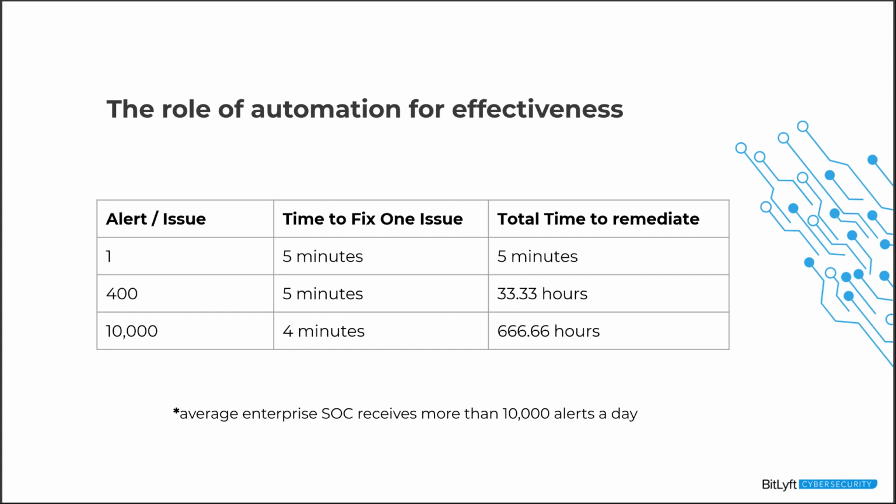And the same thing goes for 10,000. Let's say in the 10,000 bracket, your people inside of your SOC have increased efficiency some, but they're still manually doing a lot of things. It's about 4 minutes. And so that's 666 hours, right? This is the due diligence that you need to be talking amongst your team members, the time that it actually takes to evaluate these things. And then the average enterprise SOC receives more than 10,000 alerts a day. And that is actually both a Gartner and a Forrester type of validation data right there. You can go out and Google that and find that in many locations.